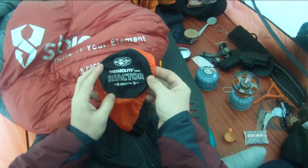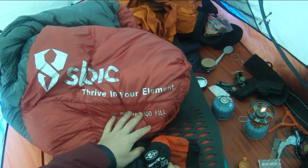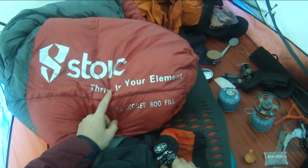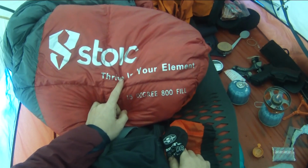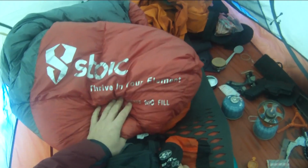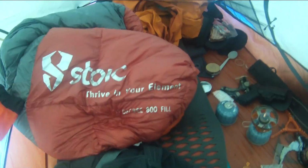So yeah, the Thermalite Reactor sleeping bag liner, definitely a winner, especially when it's really cold and you have a bag like this. This bag's a Stoic. Stoic is the store brand of, what is it, Mountain Gear, Backcountry.com, somebody like that. It's okay, but this is a pretty lightweight winter bag. So this really helps.